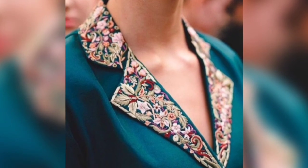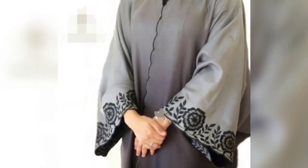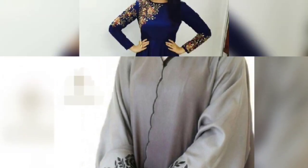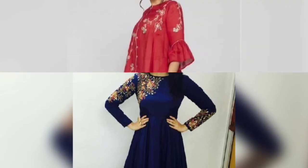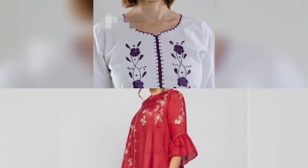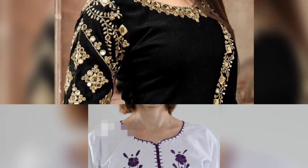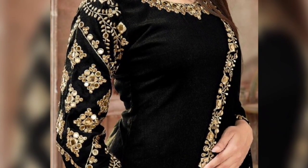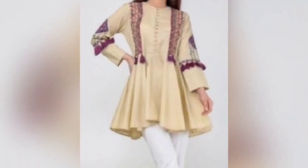In this video, I have selected very neat and delicate style embroidery designs for you. Multicolored embroidery makes a plain dress very beautiful and gives a very gorgeous and pretty look. So have a look at these designs and select one of these for your next embroidery projects according to your choice.